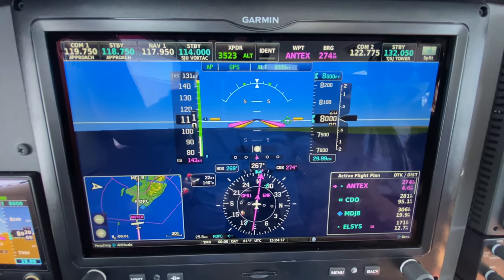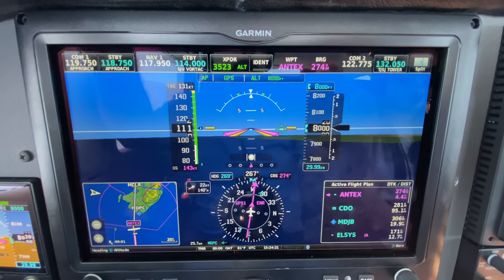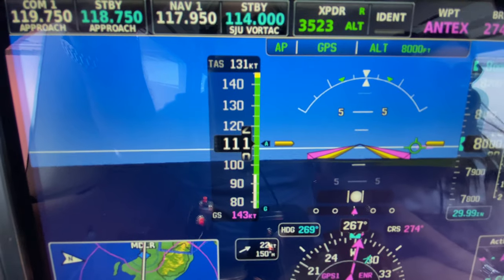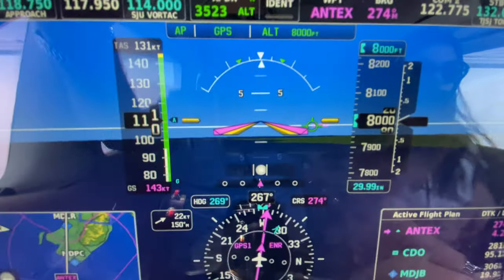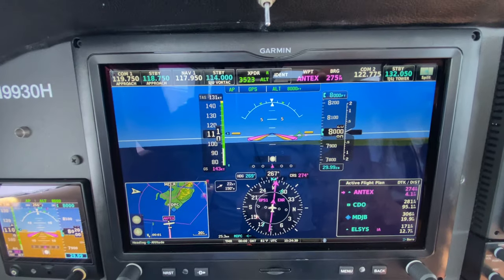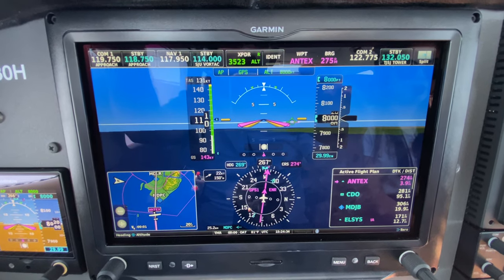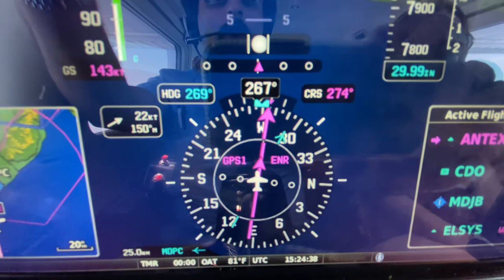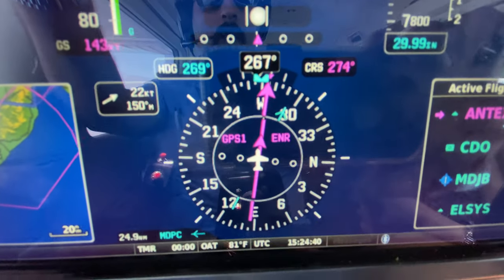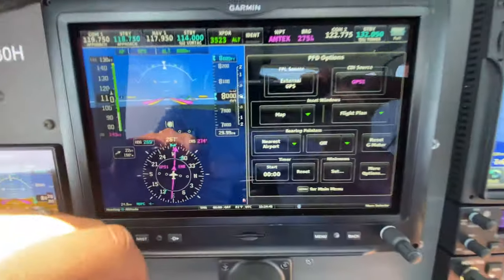As you can see, this is pretty much what you might expect from a Garmin primary flight display. Airspeed tape on the left, altimeter tape on the right. You have the big horizontal indicator with synthetic vision. Also, we have the heading on the bottom. We have a full HSI. Currently, it's on GPS, but we can swap that back and forth between different nav sources.